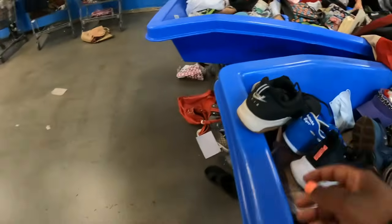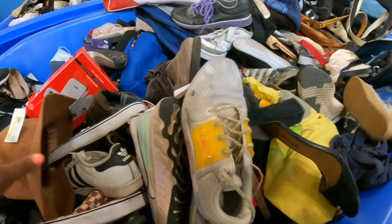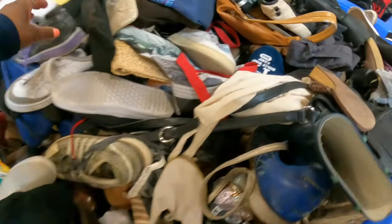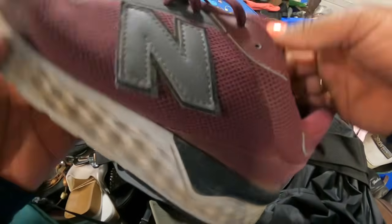So I went back and I observed this tiger shoe, so of course I had to grab that. These could do really well, but guess what? I couldn't find the matching shoe. It wasn't in that same pile. So I started digging. 15 minutes later, I'm still looking for the matching pairs, and I can't find them. So I find the other burgundy New Balance shoe. So we have one complete set now.